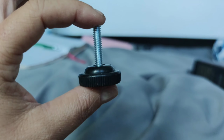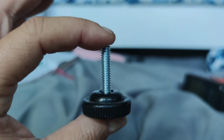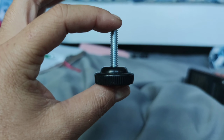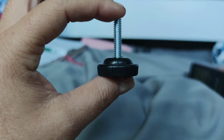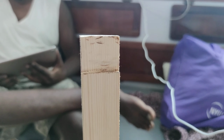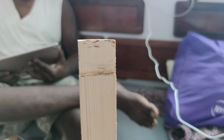Alright, so these little feet are recycled from we don't remember where. But we brought them back from Denver a few weeks ago, and I thought they'd be perfect for feet for our stand for the bed. All right, we drilled a hole in the bottom. We made our little notch here on top. Now we just have to screw it back in.